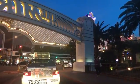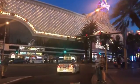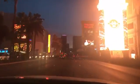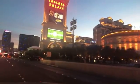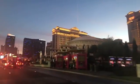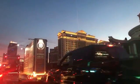So when you're exiting most hotels, they allow pedestrians to cross, and they're supposed to wait. Even though we have the green arrow, they're supposed to wait for the cars. Sometimes they don't. We're passing Caesar's Palace right here. We're passing the Link. Sometimes they don't wait. So you need to yield to pedestrians even if it's not their turn to go or not. You just do it. That's how you drive on the Strip.